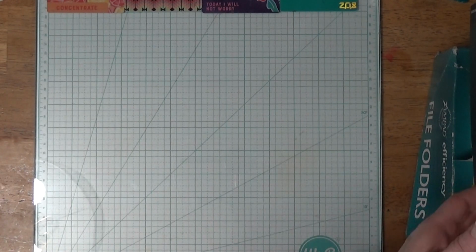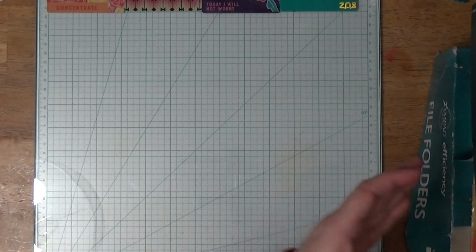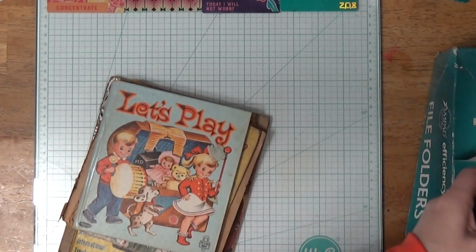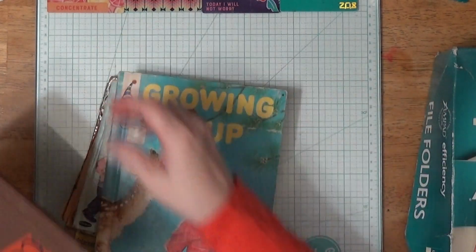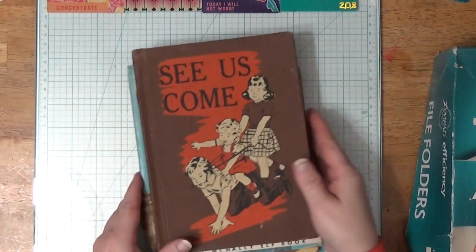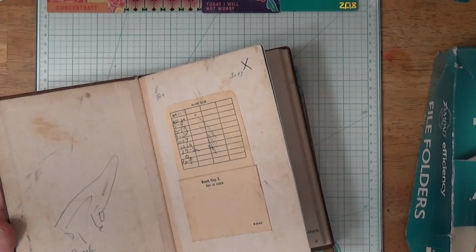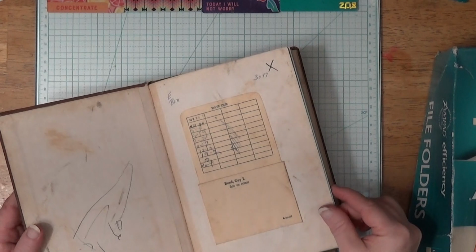That stuff's amazing. Now these books, I think there's one more down in here. No, there's 2 more. These are old. I'm not sure. Excuse me.